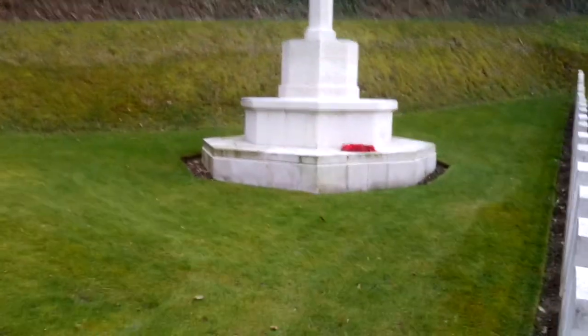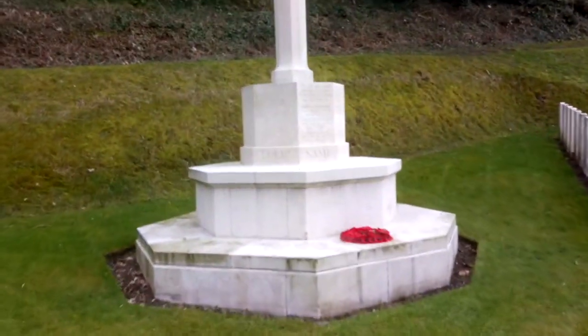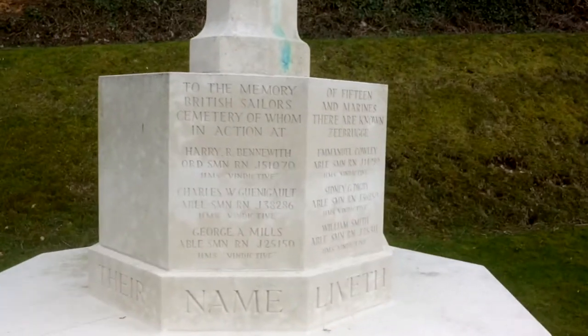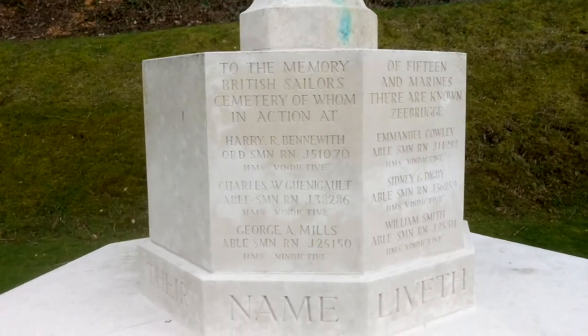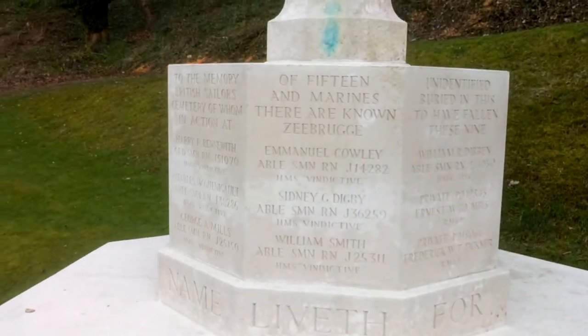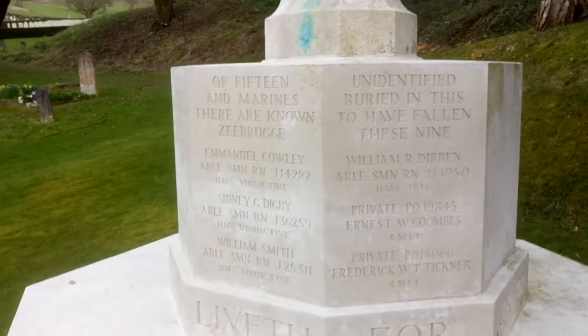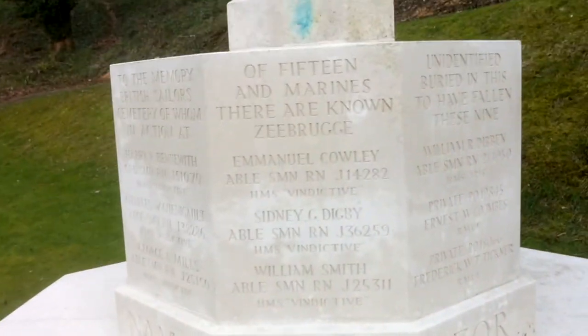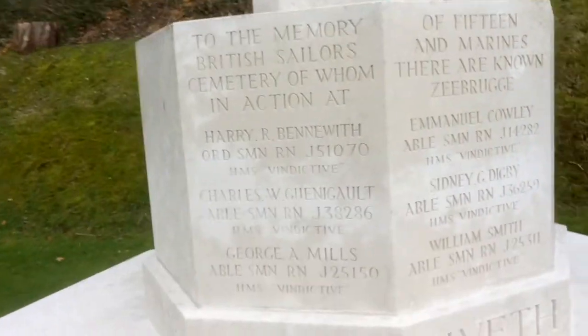Now I'm going to briefly show you some of the names listed on the Cross of Sacrifice. These chaps listed on the Cross of Sacrifice are the names of sailors and Marines who are believed to have been buried here in the unmarked graves. Now, let me have a look. Here we are.